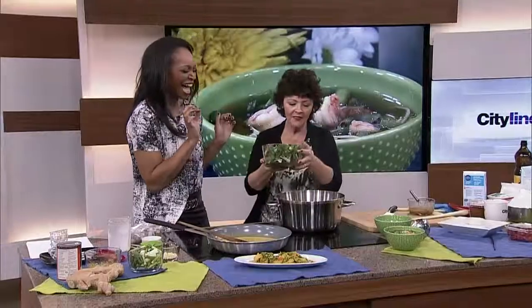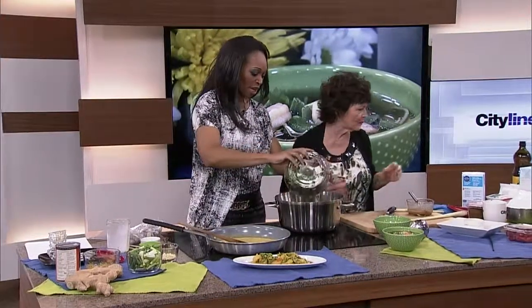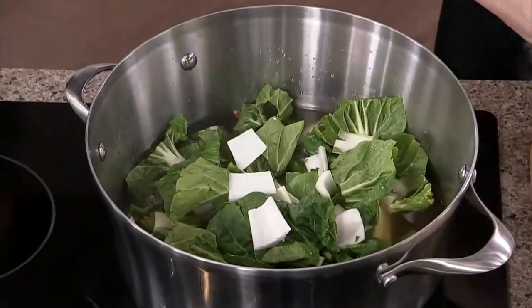Okay, just so that we're straight, use that. Good. And then we're going to add baby bok choy. Throw that in. That's baby bok choy, good for you, folate rich. And then the shrimp. Even when I'm cooking, I've got an ice pack on it.